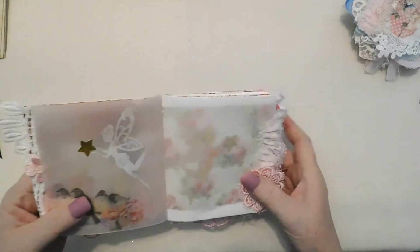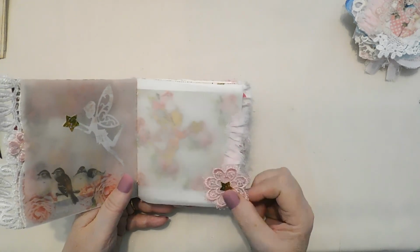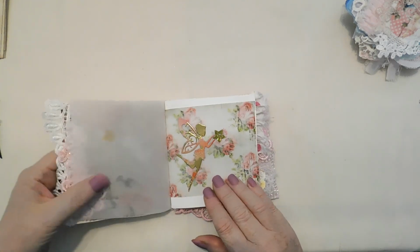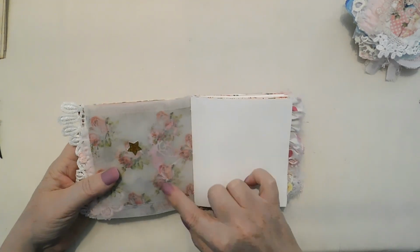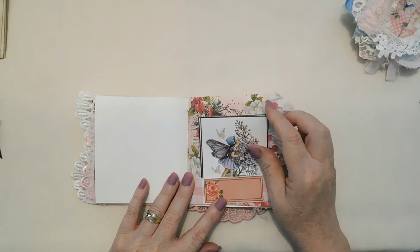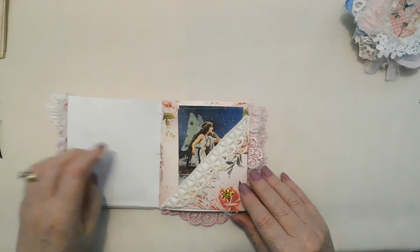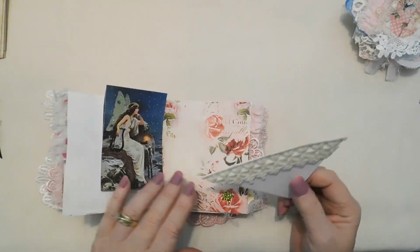And this is tracing paper, and through the tracing paper and the pretty flower you can see another fairy, and there she is. And on this side I inked her so that you could see her through, this is vellum, through there. And then some tags, fairy tags. I ruffled up some pretty fabric. Now this is pretty cool. I like this. I saw a lady do this the other night.